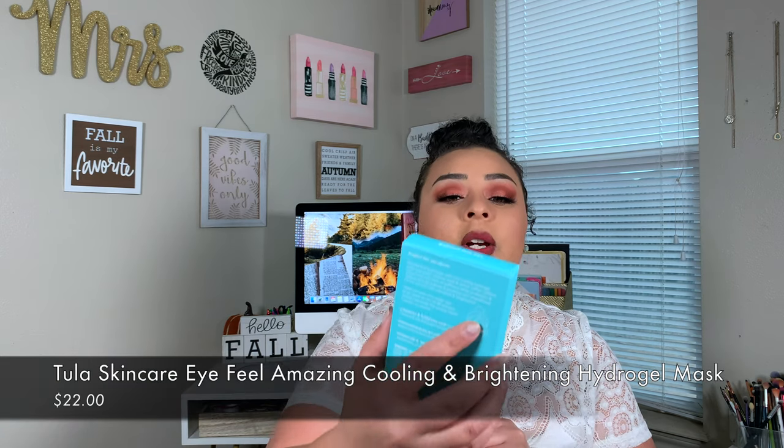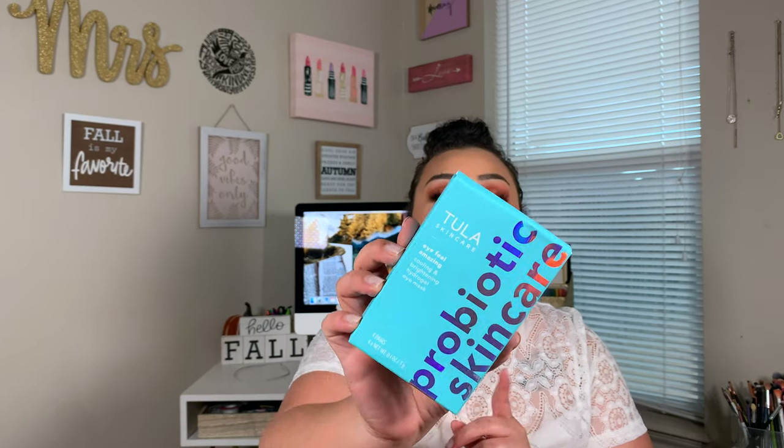Okay, the next thing I chose, I did go ahead and also choose these. These are the Tula Skincare I Feel Amazing Cooling Brightening Eye Hydrogel Mask. I already used one of these before I got ready, y'all, because your girl's been tired.